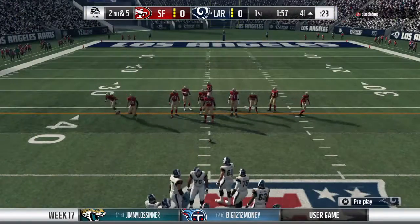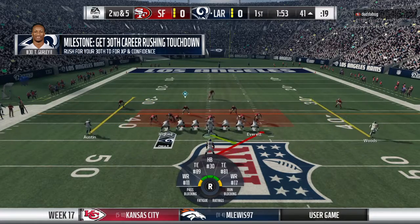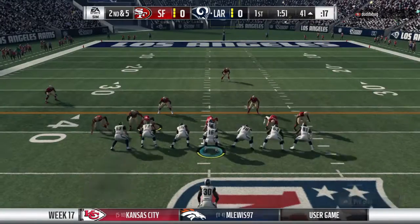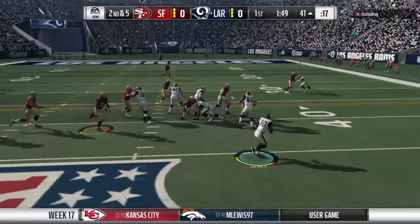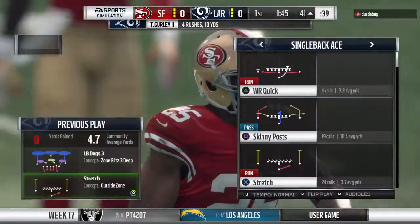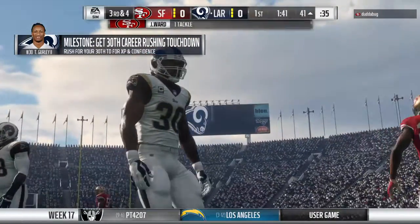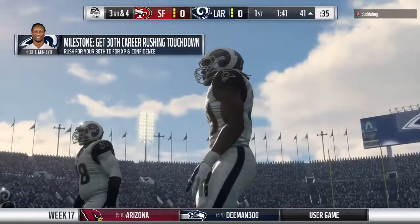Second down following the run. Again they run with Gurley. Looking for a crease, can't find one. Stopped at the line of scrimmage. No gain on the play that time, and they'll look to convert on what will be a 3rd and 4.